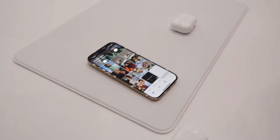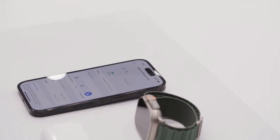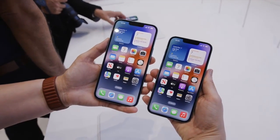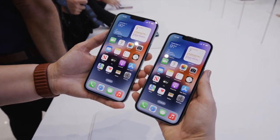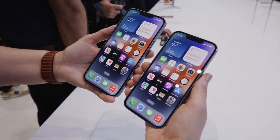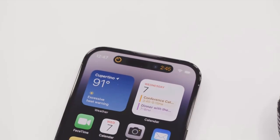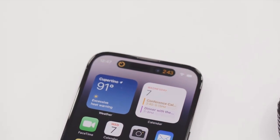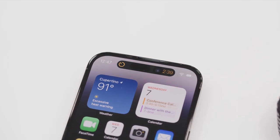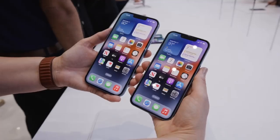The iPhone 14 Pro Max looks different than iPhone models released since 2017 because it ditches the notch in favor of a new Dynamic Island. This pill-shaped cutout takes up less room and delivers alerts, notifications, and activities. For example, when I started playing a song in Apple Music and then went back to the home screen, I saw a little play window with album art and the track info.